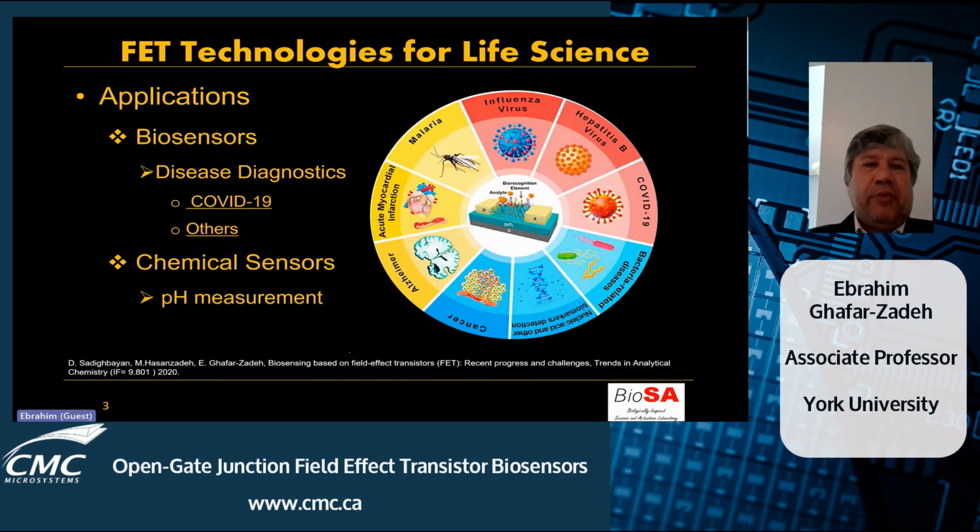Field effect transistors have attracted the attention of researchers for a variety of life science applications. Two main groups of applications can be considered: biosensors and chemical sensors. Biosensors have been developed using FETs for a variety of applications, including COVID-19 detection, detection of cancers and other types of diseases. And for chemical sensors, one of the main applications is pH measurement, and also measuring different types of chemical solvents and solutions.